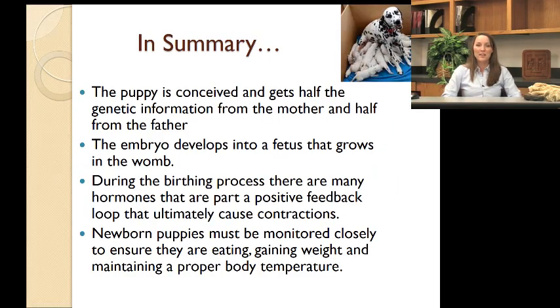So in summary, a puppy is conceived and it gets half of its genetic information from the mother and half from the father. The embryo develops into a fetus that grows in the womb. During the birthing process, there are many hormones that are part of a positive feedback loop that ultimately cause contractions of the uterus. And newborn puppies must be monitored closely to ensure that they are eating, gaining weight, and maintaining a proper body temperature.